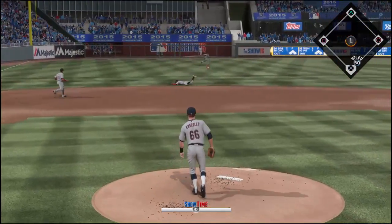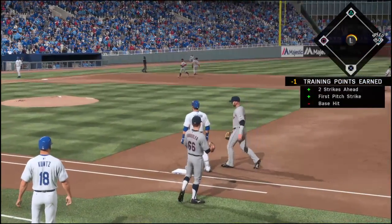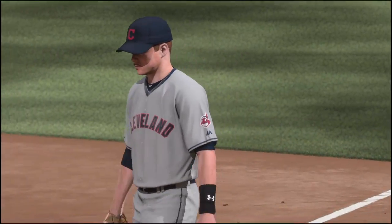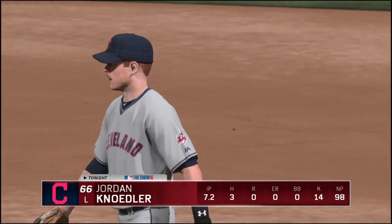Hard liner toward short. A diving try, but he can't haul it in. Base hit. And they're able to keep the inning alive as you check out the numbers on his performance so far. That's just the 3rd hit he's allowed to this point. He's been pretty much in control the whole way.